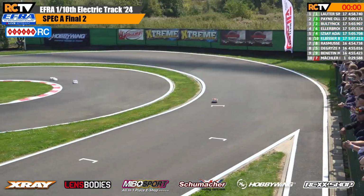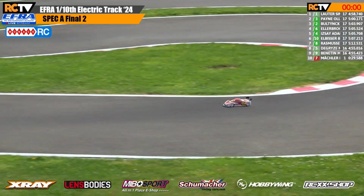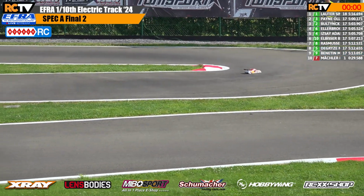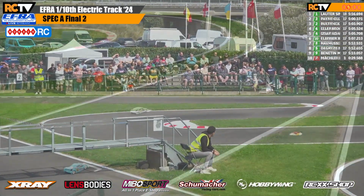Simon Lauter is your European champion for the year. He's the only driver who has made the extra lap. Ollie Payne just misses out, so Simon Lauter then taking the win there.